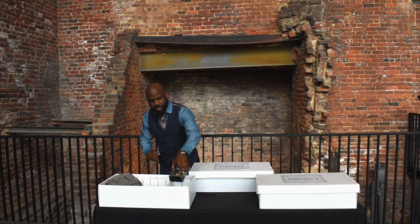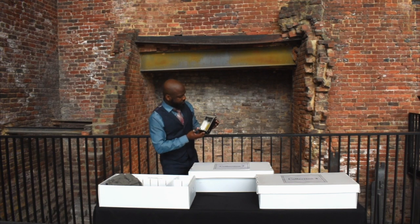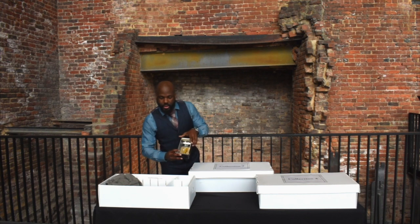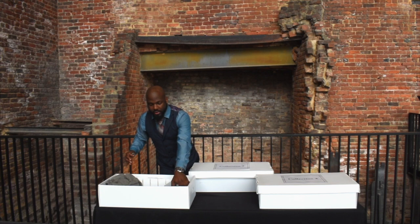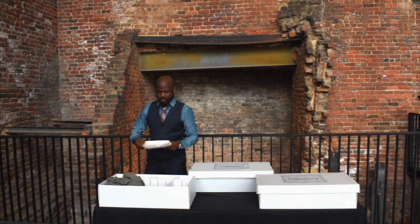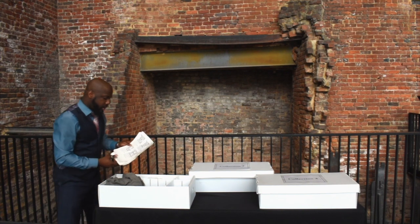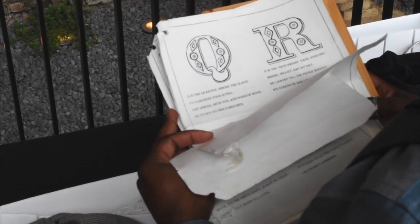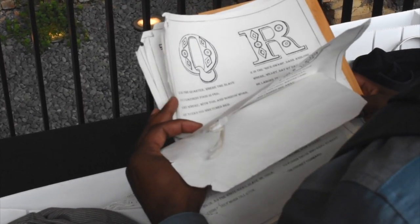We also have a lantern here, which, while concealed primarily on three sides, does have a nice open front so the light can be directed in a very specific way. Good for getting around at night without casting light in every direction. And we also have some study guides. It appears to be the alphabet.